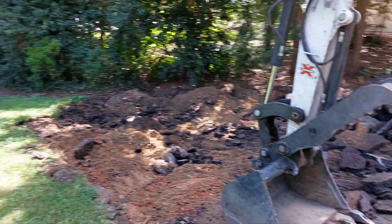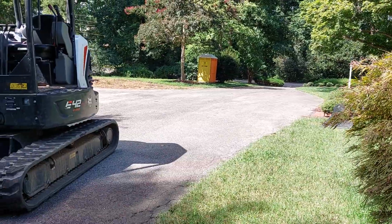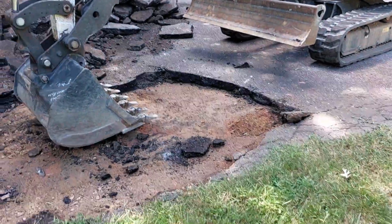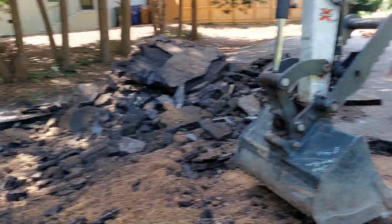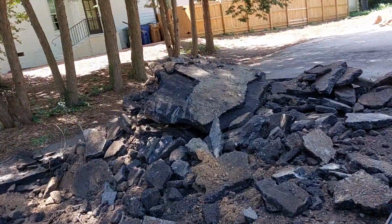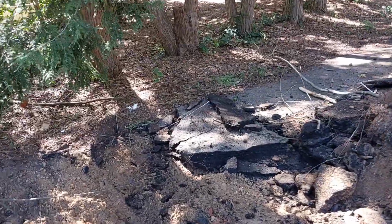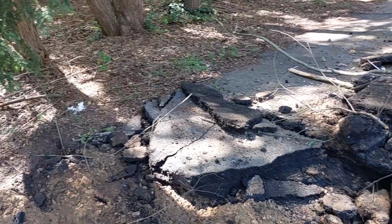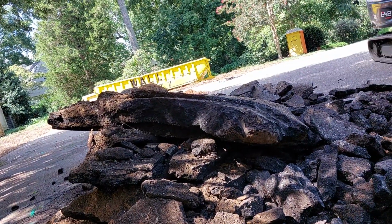I'm here pulling up this asphalt driveway. There's going to be an addition here, a garage. It's going to be concrete. This was supposed to be 3 inches thick. You can tell in some places, it's a lot more than that. Looks like there's a couple different layers in here. Probably been resurfaced once, or maybe it's the same one, I don't know. You can see how thick that one is. That one's maybe 3 layers.